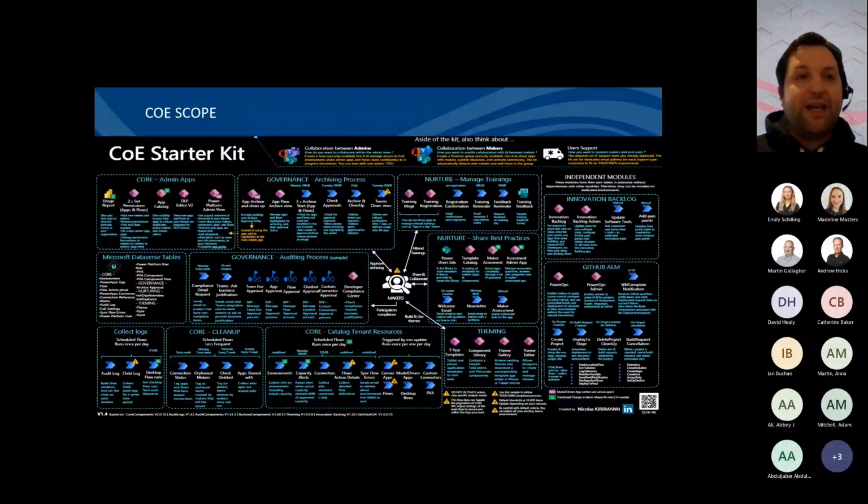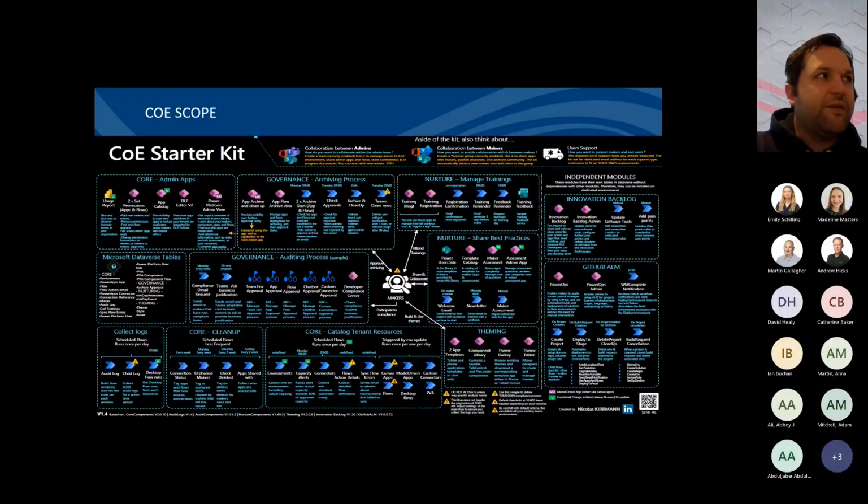the COE Starter Kit, and this is slightly out of date already. There's lots of applications, there's lots of process flows, there's little bits of SharePoint sort of littered in there. So being able to understand what all of this does and what it would be useful for your university, for you to be able to adopt, that's where we really come in with our specialist skills, with our experience using the Centre of Excellence Starter Kit.